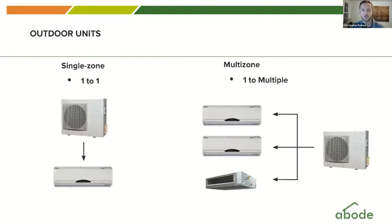And then multi-zone, or 1 to 3 as shown in the image, can also be connected to ductless, ducted, or a combination of indoor unit types. Still providing excellent efficiency when heating or cooling, these units can handle multiple rooms or floors or a whole house depending on how they are configured.